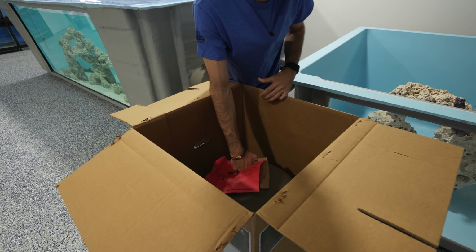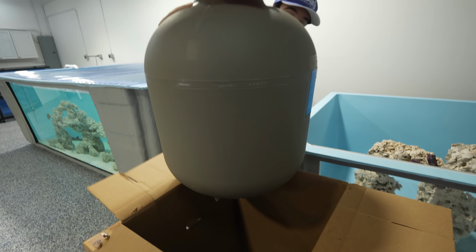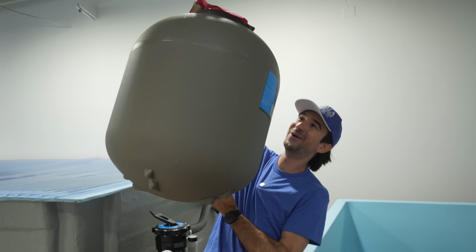And of course, we're as stylish as ever. Check out my Aqua Ultraviolet hat. Can't beat it, K-Dog. Yeah, shout out to K-Dog. All right, let's get a first look at this bad boy right here. Yeah, baby.